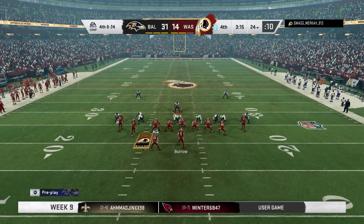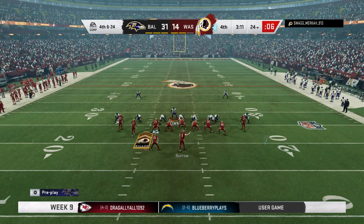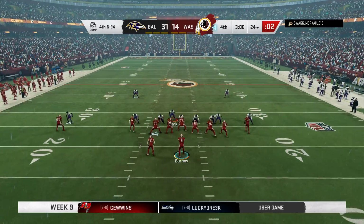Mike 36. Hey, lock it. 36. Check Mike, check Mike. Check 3. Check. Hey, Charlie. Go. Motion. Cut out.